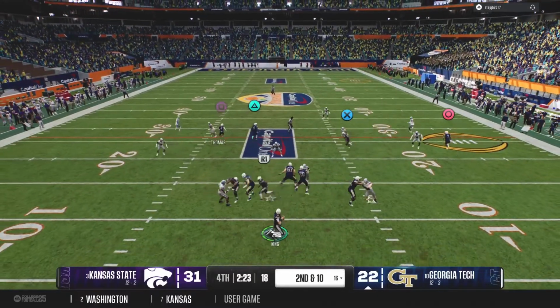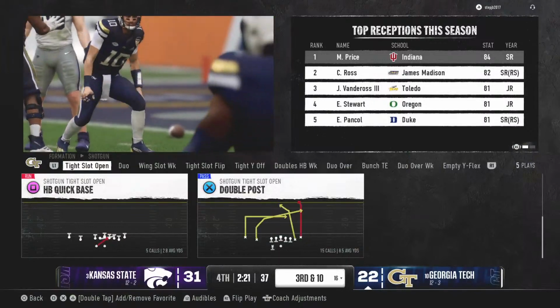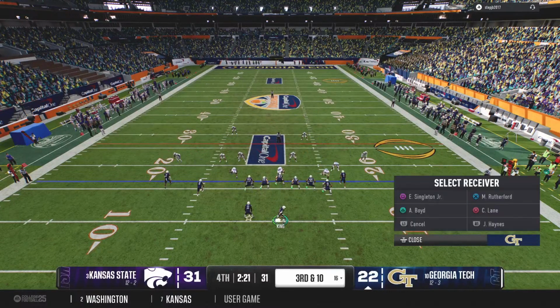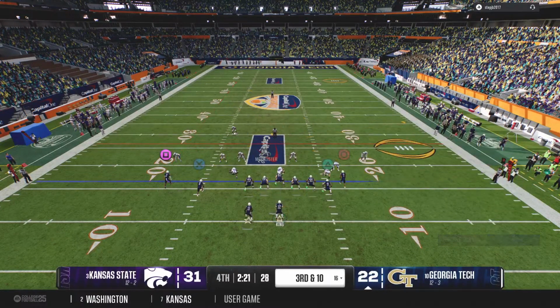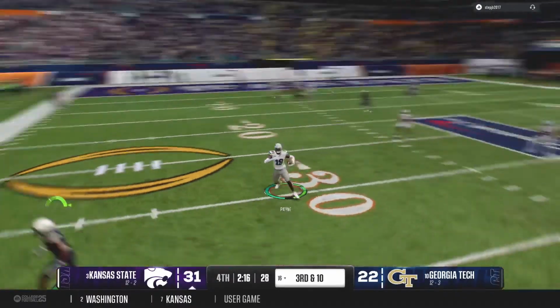Dropping back. It's King. It's incomplete. He took a hit as he threw the football, and it brings up a third down. They come to the line, a long way to go for the first down, but needing this crucial conversion right now. Drops back, looking to throw for it on third down. Fires it to the wideout. The pass is intercepted.